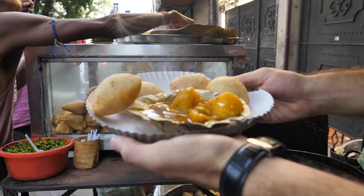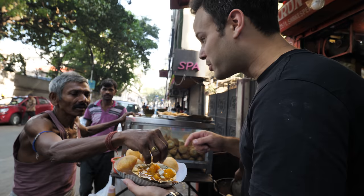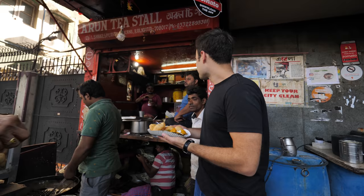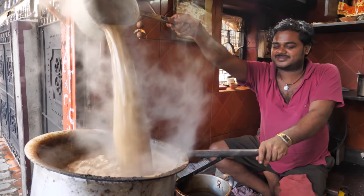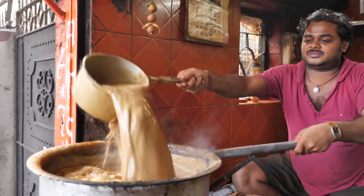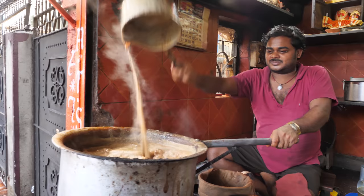Beautiful. Oh, that's a big breakfast. Thank you. Oh, I think that's paneer. Just putting some paneer on there. And we're gonna get a chai tea as well. Oh, chili. Awesome. Spicy. And look at this massive pot of chai that we're getting in the back here. Oh, that's huge. Wow. That is incredible.